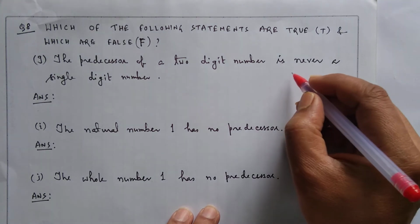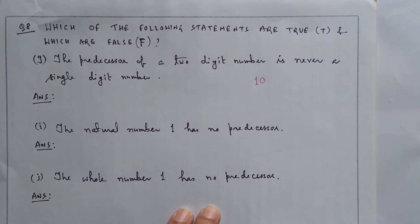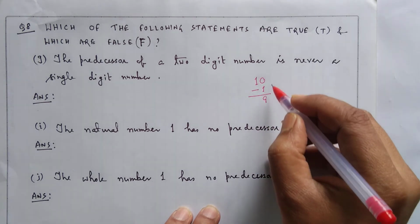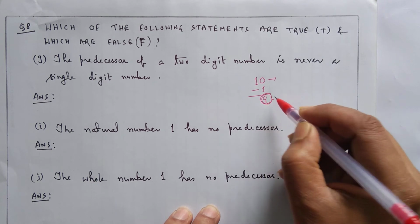Supposing I'm taking the 2-digit number 10. Now for this 2-digit number, what is the predecessor? Now to find the predecessor of any number, what you have to do? You have to subtract 1. Now 10 minus 1 is 9. And this 10 was a 2-digit number. This 9 is now a single-digit number.